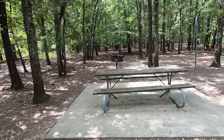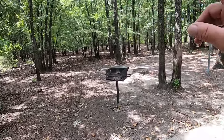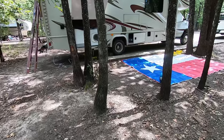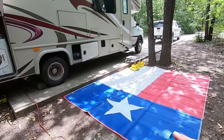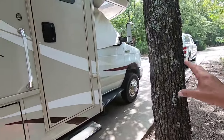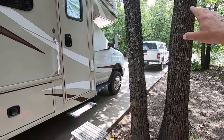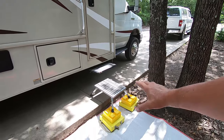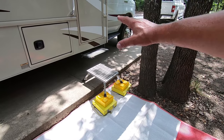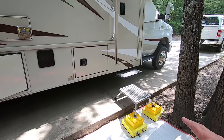Wooden picnic table on a concrete slab, the ubiquitous lantern hook, fire ring, and charcoal cooker. Not much in the way of a patio, and this is why I had to hang off with the jacks, because with my door I was opening right up onto that tree. But the most uncomfortable thing is the drop off. Be nice if they could fill that in, because no matter how, if you've got an RV, you're coming out, there's a big step and then a really big step. But I made it work.